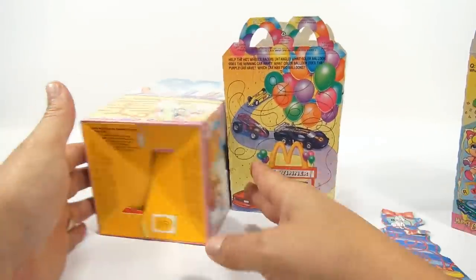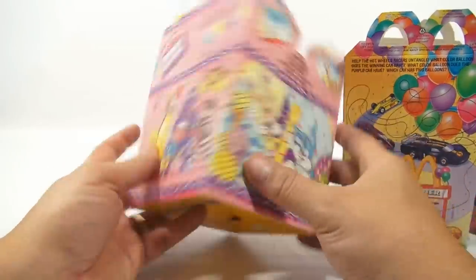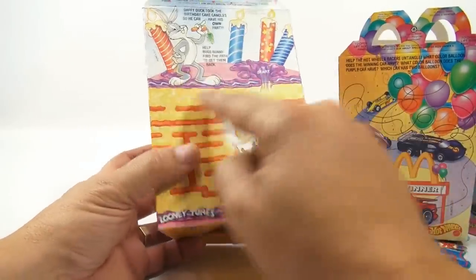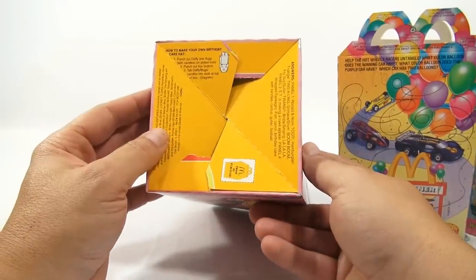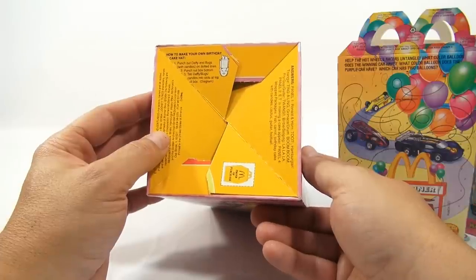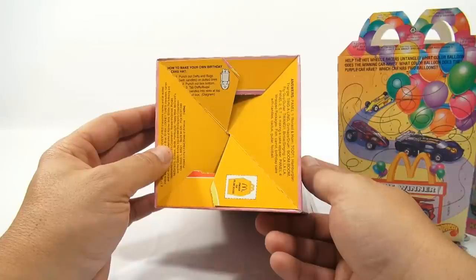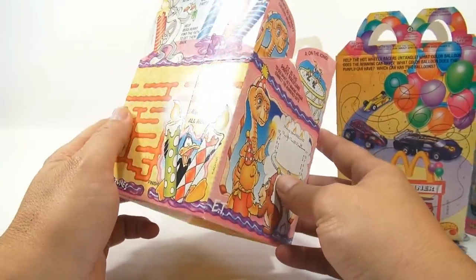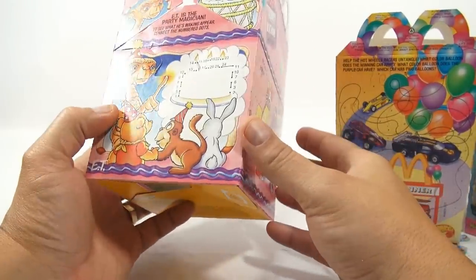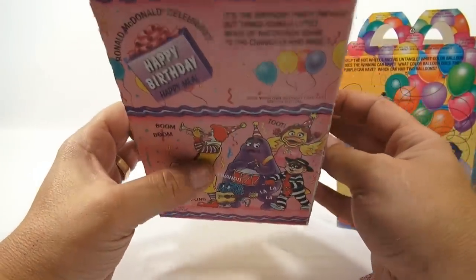Let's just check one more just to see how this one goes together. Punch out Daffy and Bugs. All right, yeah. Oh, yeah, those were punch outs. I remember that. Punch out, punch out. Punch out box bottom. Tab Daffy, Bugs, candies, candles into slots at top of box. That's got to be it because I don't see any other slots. Once they're punched out.